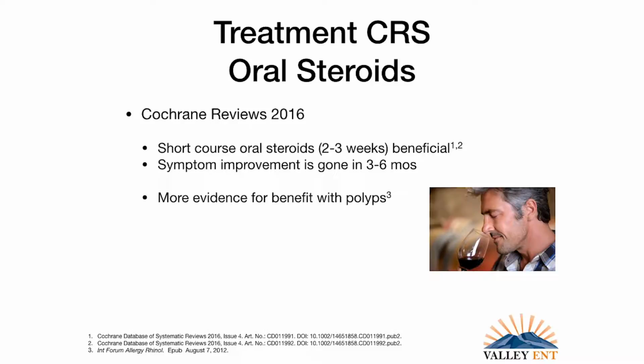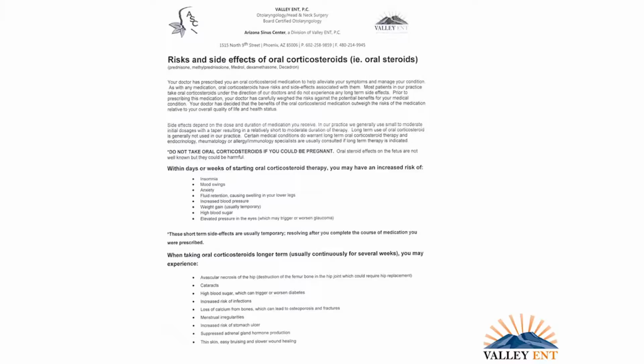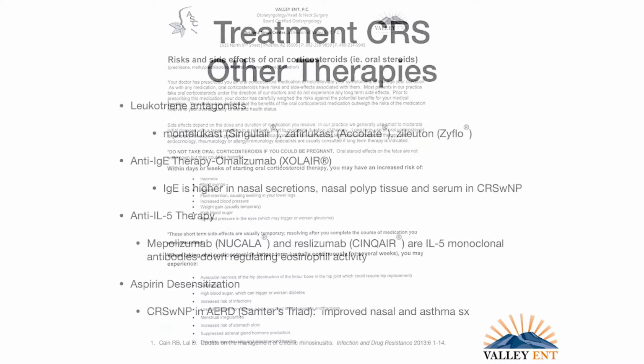And what patients with polyps will tell you, and they love it when they go on steroids, is that they get their sense of smell and taste back. So they'll really thank you for that. So you get a lot of requests right before Thanksgiving for steroids. This is the side effect sheet we give all of our patients. If they walk out of our office having been sent a prescription for oral steroids, I do a verbal conversation about the steroid risks, and they also get this sheet.